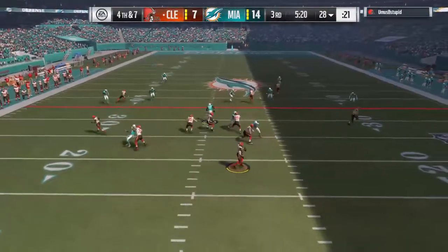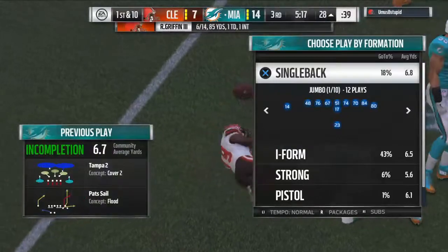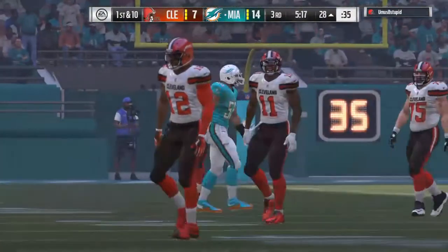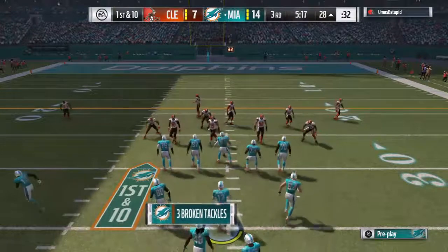Here we go on fourth down with Griffin. And this is incomplete. Boy, a curious decision to go for it. Doesn't pan out. And the Dolphins get the football in great field position. Really nice starting field position here for the offensive unit.